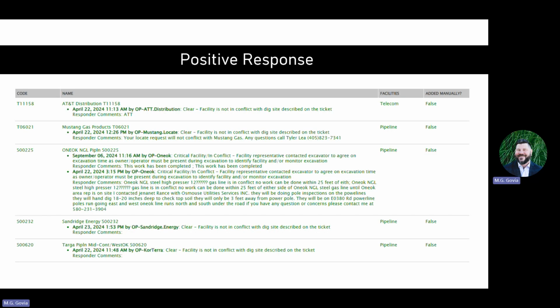So the positive response, when you look at it, this is what it looks like. If it's in green, that means they've responded. If it's in red, they haven't responded yet. Here's the information you'll see on this one, that 4 out of the 5 companies that responded all responded with all clears. However, One Oak on this one did a critical facility in conflict.